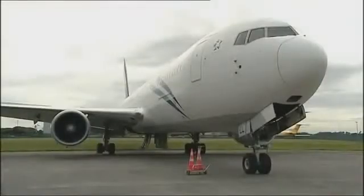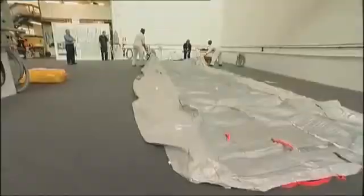Hi, my name's Rhiannon. I'm 17 years old. I go to Marcellin College and I'm here to find out how to become an aircraft engineer. Aircraft engineering involves the maintenance and servicing of all parts of an aircraft.